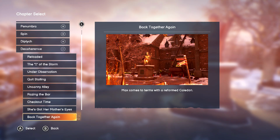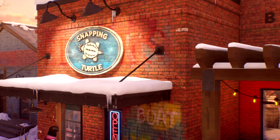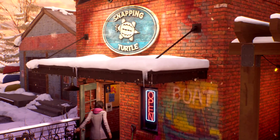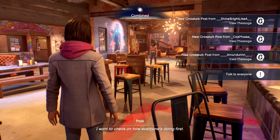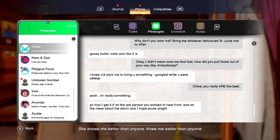All of this is going to culminate in the last fact, found appropriately enough in the last chapter, also the last subchapter of that chapter, Back Together Again. This subchapter is going to take place at the bar. The main purpose of this last subchapter is to just talk to everyone in order to catch up, so make sure you do that. Once you finish talking to the last person, you are going to need to go back to Moses. It's going to be right here where you get the last of the platypus text messages, so make sure you open that up before going to Moses.